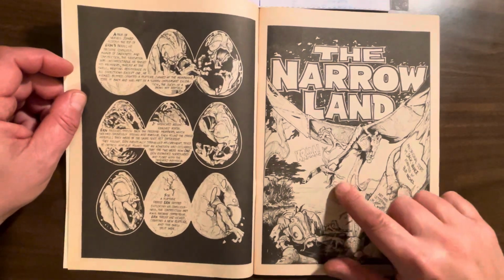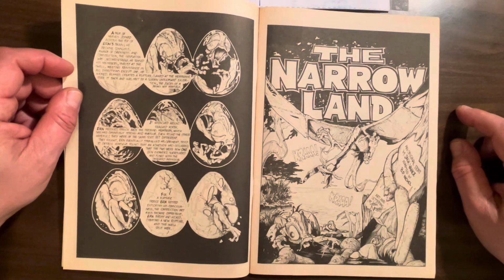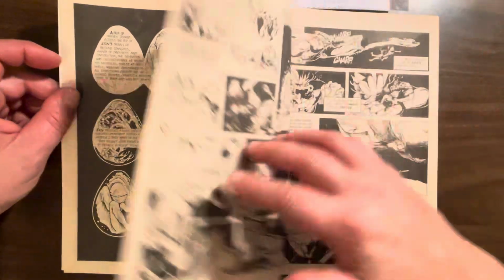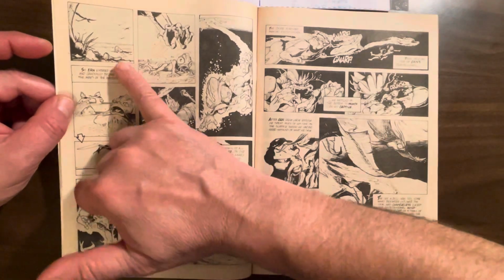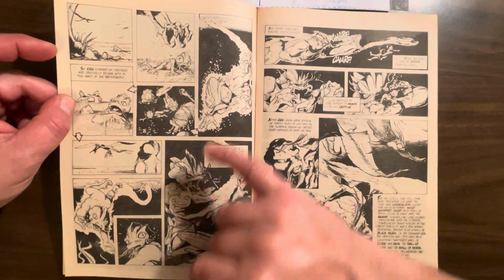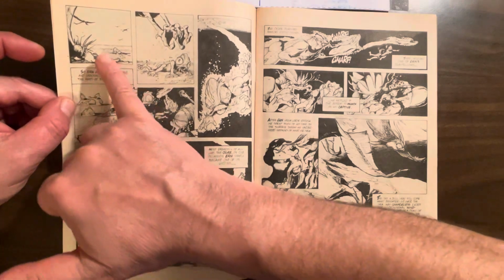As soon as he's born, this giant bird of prey is swooping down on him. Really like Tom Nesbitt's cartooning, drawing crazy stuff like this. And this little hatchling avoids being killed by this flying creature and dives into the water to safety. This is really interesting here.